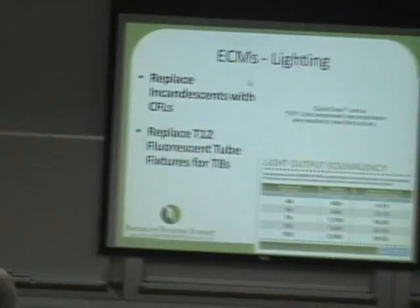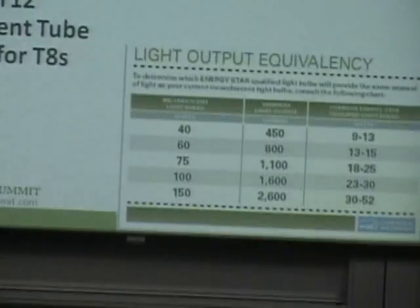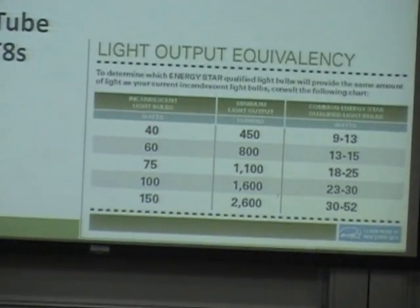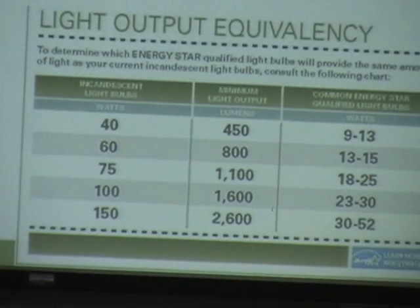So with regards to lighting, we focus on 4 solutions, 2 of which are right here. The first one is really straightforward. You guys have heard it a million times. Replace your incandescents with CFLs. I can't overstate how important that is. It's so simple and easy and a no-brainer, but people really still haven't done it.